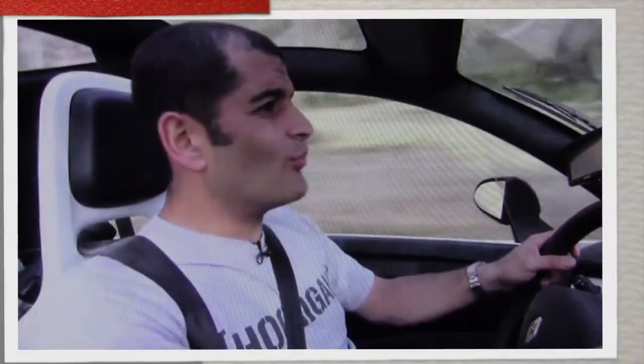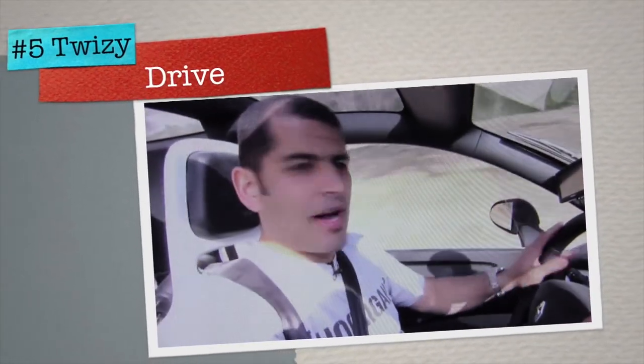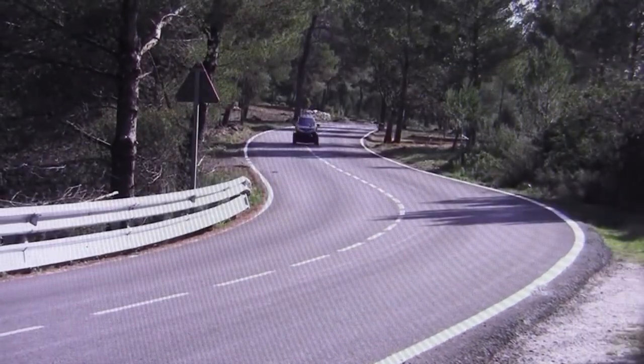I can now understand why they launched this car in Ibiza, because it's gonna hoover up car sales or scooter sales in the Mediterranean holiday destination.